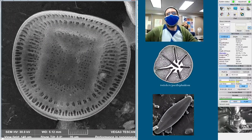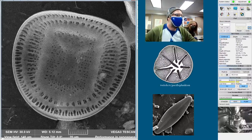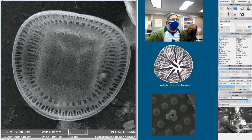All right, so we're on beam intensity 10. I'm gonna drop it down to 7. And what we should hopefully see is the quality of our image is gonna be absolutely spectacular. And then I'm gonna take a nice picture of it.